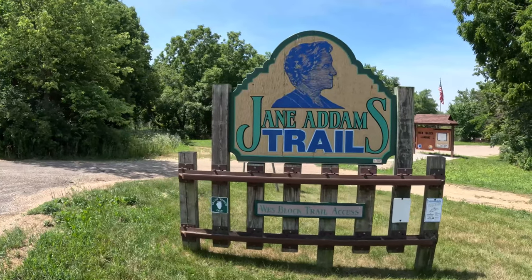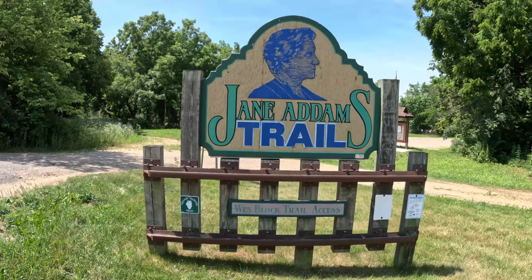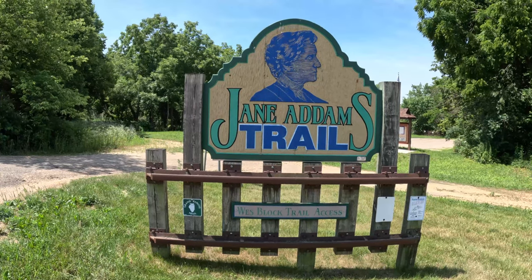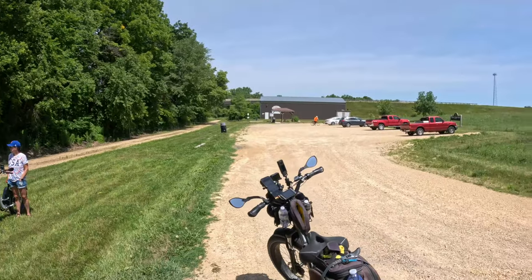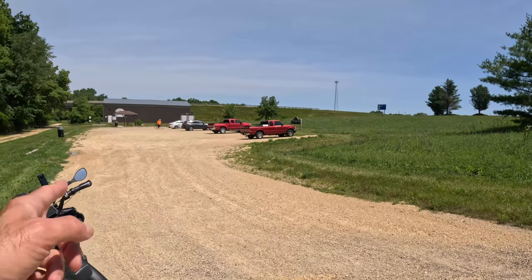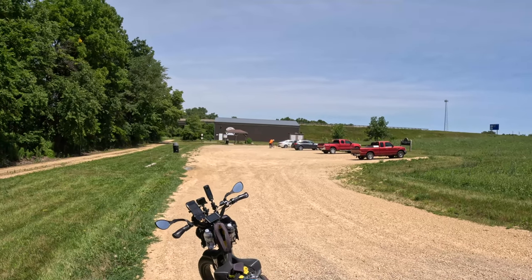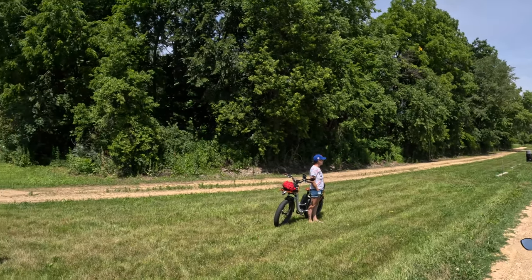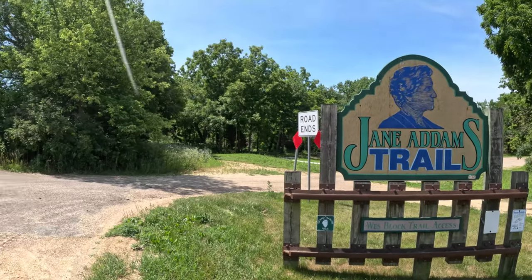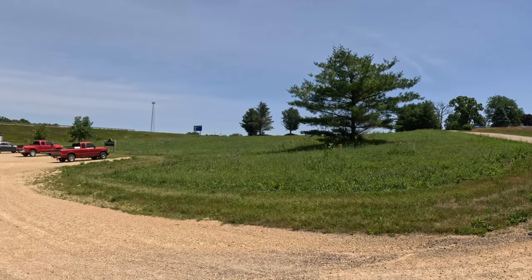The bike says we're 4.5 miles into the ride so far from where we parked. So they got a big Jane Addams Trail sign here at West Block Trail Access. They have a big gravel parking lot over here. They have a sheltered picnic area. They have some restrooms, some garbage cans, so that's pretty good. I think I see a drinking fountain over that way. But this is definitely a place where you could start the Jane Addams Trail from if you weren't interested in starting where we did at Tutty's Crossing.